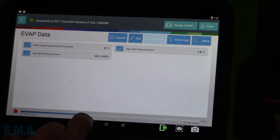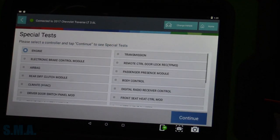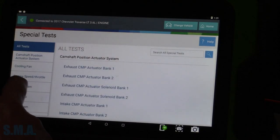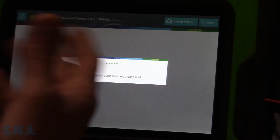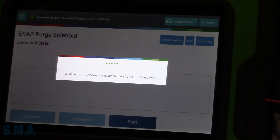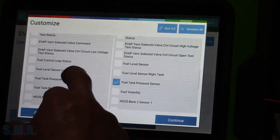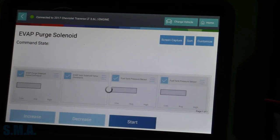What we can do is back out of here and go do something special. So we're gonna go to a special test, because we're special people. We'll go to EVAP, go to purge, and just make sure that it turns on and off, providing the scan tool gives us the correct data that we want to look at, which oftentimes they don't, but hopefully in this case they do. We just want to be able to look at tank pressure. Now let's see here. Fuel tank pressure, and then we have vent command and then purge command. So we're going to look at this.